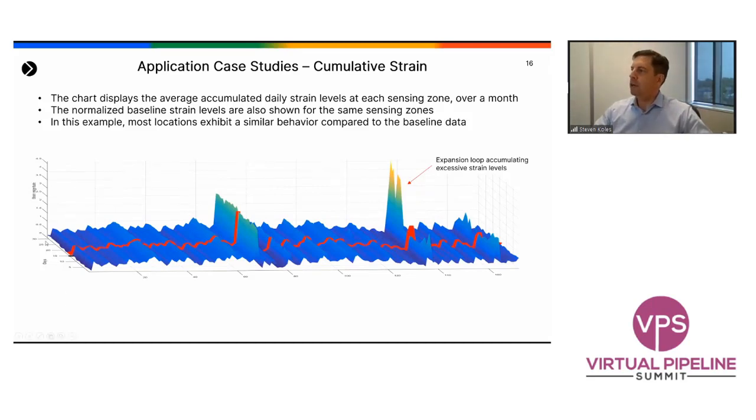Here we actually have 30 days of data, so we're showing cumulative level strain over a month of data, both combined tension and compression here. And we can show this by segment, inclusive of, you see the red line here, in terms of what is the normal baseline of strain that's normally exhibited on this pipeline.